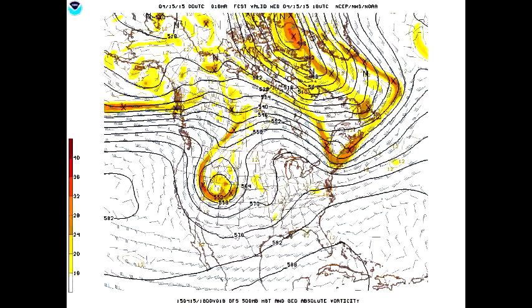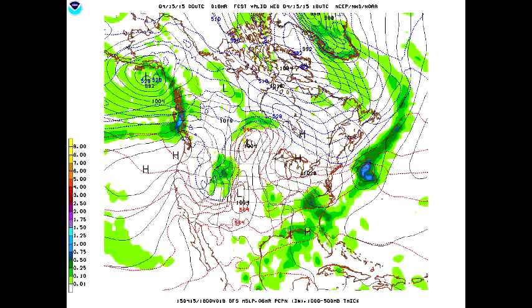And now our first look at the 0Z GFS model run at 1 p.m. this afternoon. Big upper level feature over the Rockies, and that's going to be producing quite a bit of wintry precipitation up in the mountains. It's going to be bringing us some chances of precipitation around here as well, mainly in the form of some rain. You can see that over Missouri, Kansas, a little bit of precipitation there.